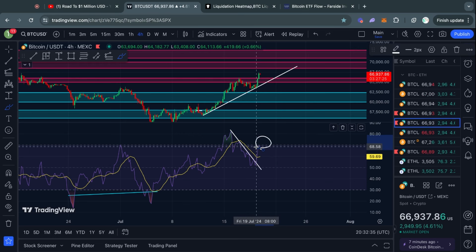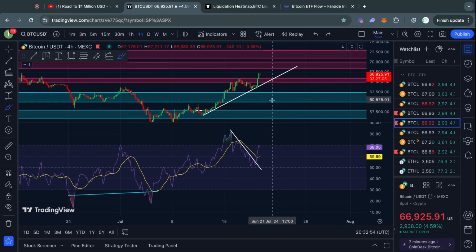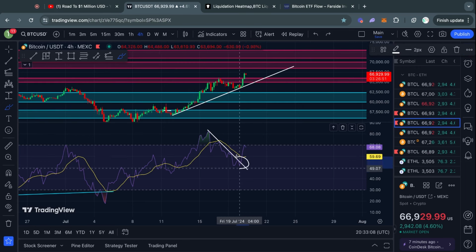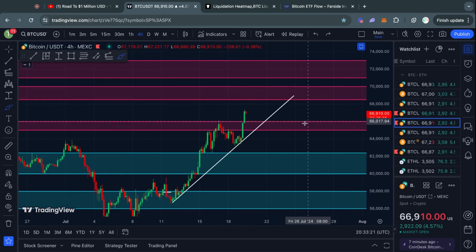But I don't really want to make any assumptions about this, because it is completely possible that we just keep going up into this overbought zone and then eventually come back down. For now, I would say just pay attention to what is happening in the charts itself and not necessarily on the RSI, because the big alpha here that we really made the money from is actually this breakout. And now that it has broken out, we need to look for the next opportunity.